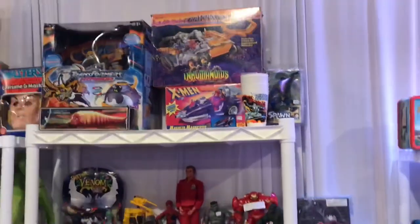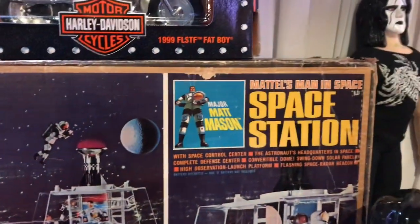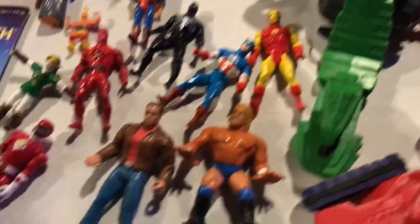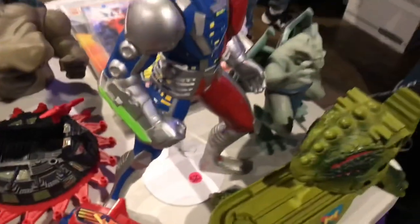Ooh, X-Men. This guy was telling me all about this space station. I think he said it was from 1966. That's pretty sweet. Elf doll, Jurassic World, or is that Jurassic Park? Those are pretty cool.